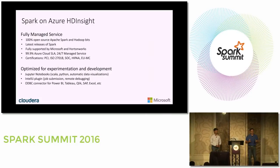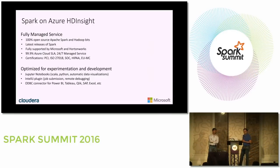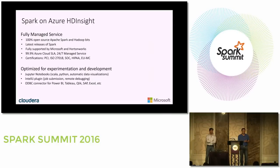But let me quickly go over what Azure HD Insight is. We offer a Spark service in the cloud, in Azure Cloud, and it's a fully managed service. It's 100% open source Apache Spark and Hadoop bits. We have the latest releases of Spark, and it's fully supported by Microsoft and Hortonworks. And one of the big features is that we give you a guarantee of 99.9% Azure SLA.